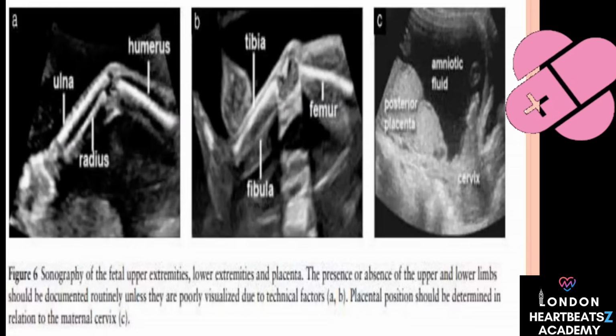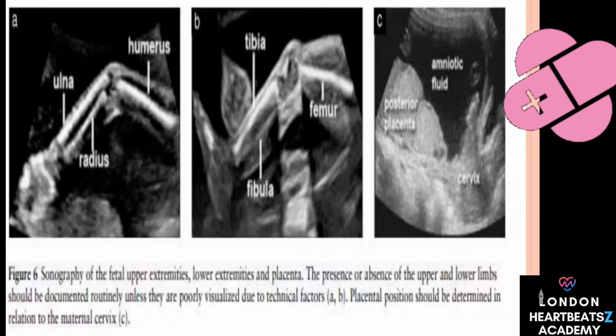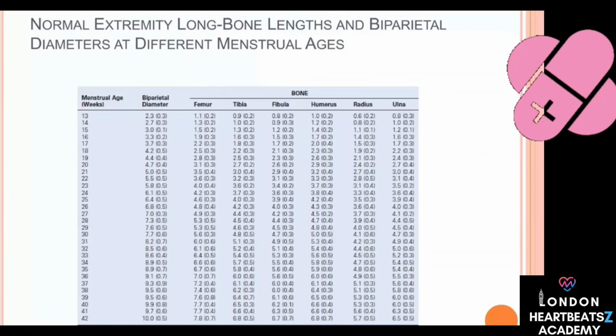The source included tables of normal long bone lengths. How are those used in practice? Those tables are essential reference tools. The source includes a table providing the normal range of lengths for the fetal extremity long bones, as well as biparietal diameter measurements at different menstrual ages, gestational weeks.